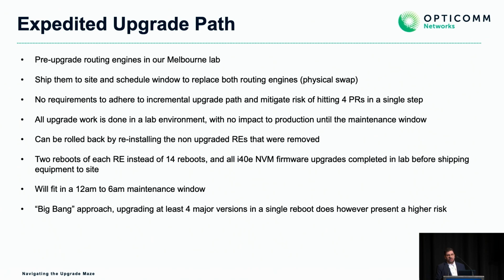There is one downside. It's a big bang approach. 4 major releases in a single reboot. There's a higher risk of something going wrong, and if it does go wrong, we're talking about basically what is an essential service these days. Let's be honest, people wake up, and I think since the days of COVID, we've all found that it's far more critical to have an internet service when you wake up in the morning than it used to be.